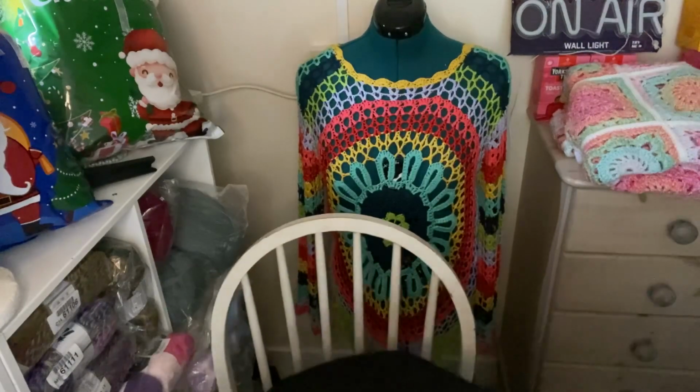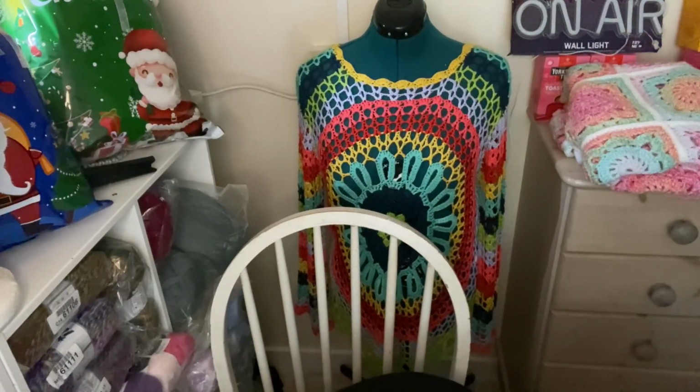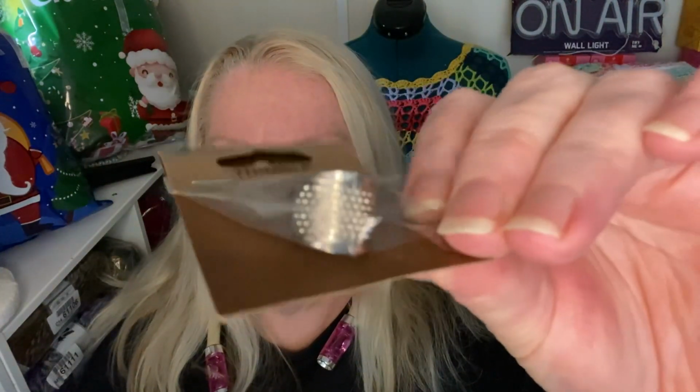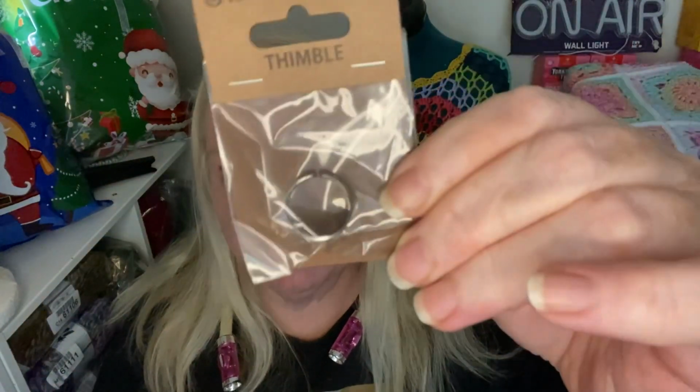What did I pick up just now? Let's pick up what I dropped, see if I can easily get it. Oh, hello. Sorry if you can see more of me than I bargained for. But this is a thimble, obviously, and it's got one of those parts where you can really push against. It's a ring thimble. Got a few of those in my shop.